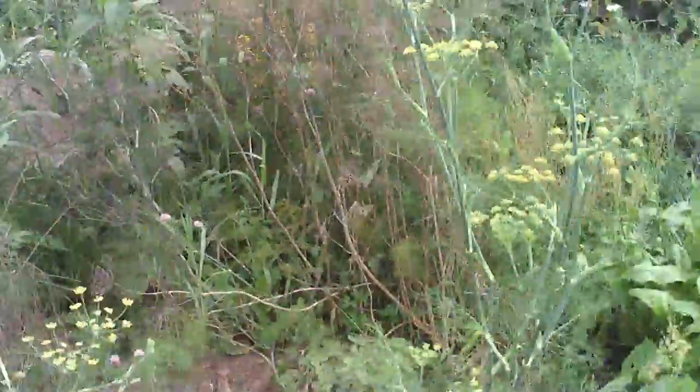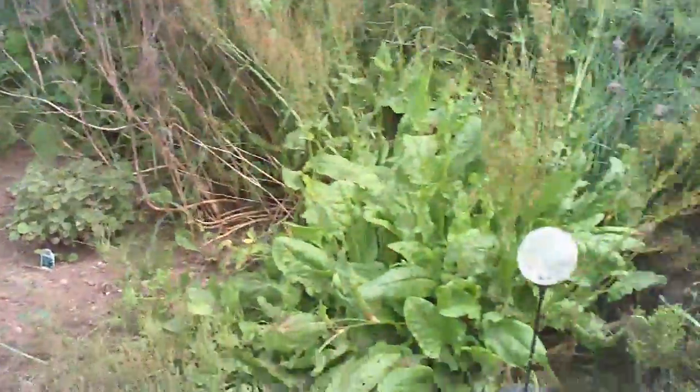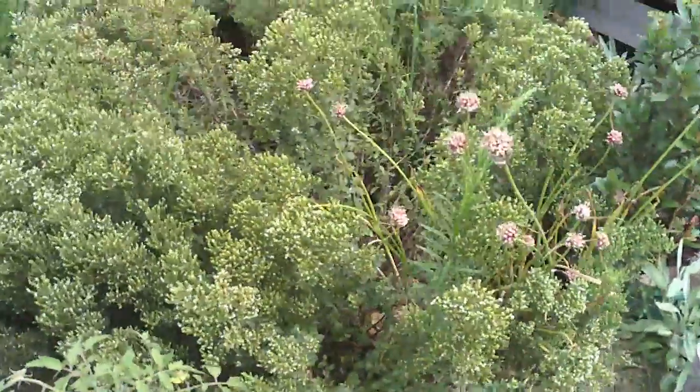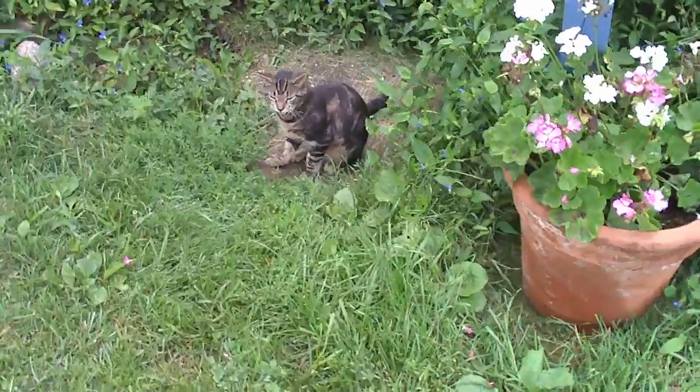Dill is all done. You can see it's all seeded up. The fennel's still growing though. Got plenty of fennel coming in. Hibiscus is blooming. That's a house plant in the wintertime. Oregano's doing good. Sage is doing good. So everything's doing really good, and that's the tour of the garden, and we'll say hi to Wolfie the cat.